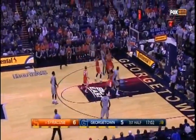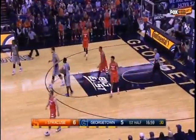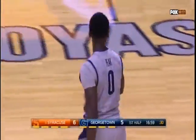And here's Peak trying to penetrate the zone. The runner does not fall, and Roberson comes away with a rebound and a foul spotted as Peak went in over the back. And right away, LJ's got two, and that means JT3 will have to go to his bench.